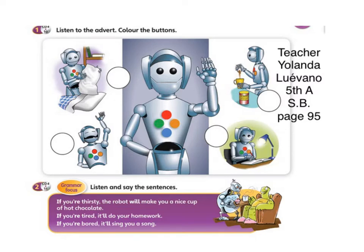If you're thirsty, the robot will make you a nice cup of hot chocolate. If you're tired, it'll do your homework. If you're bored, it'll sing you a song.